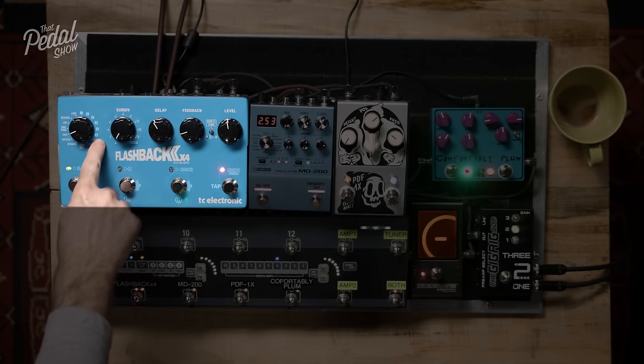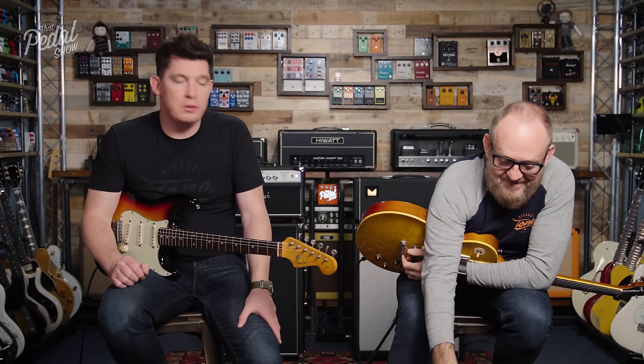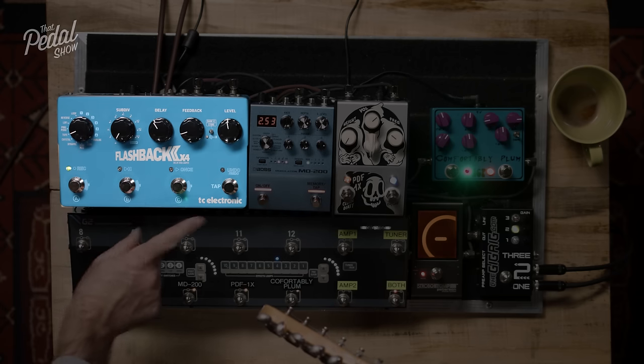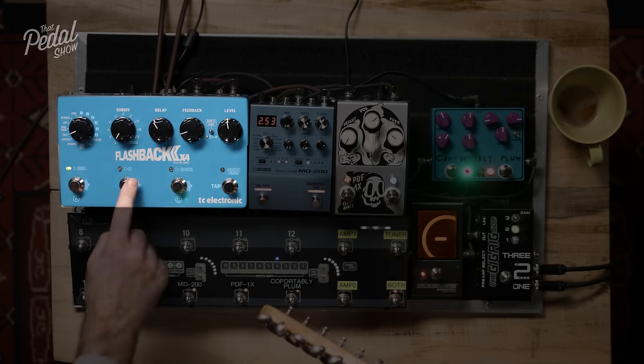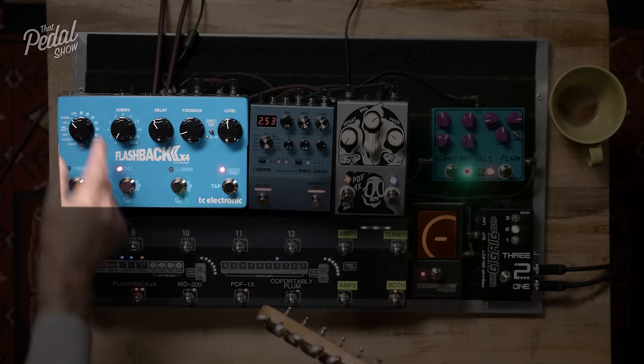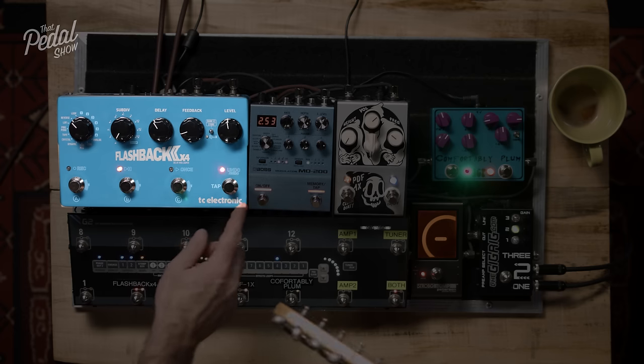Sure. So the great thing, you've got six locations to store sounds. Mix modes. And so you can find, let's say I want to put a reverse delay in here. I'd go to that preset, get my reverse delay. So if you play for us for a bit.